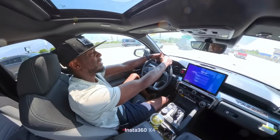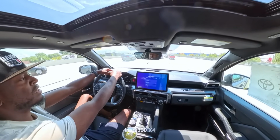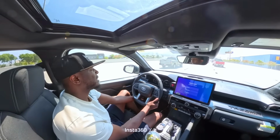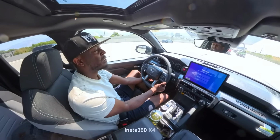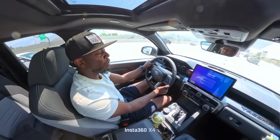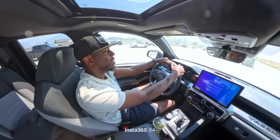I mean, you might like these better in terms of the style, but I think the GMCs have more aggressive tires for sure. But yeah, this does feel really nice. I love the fact that it has a telescoping steering wheel too. That's a big deal in a lot of cases, especially for these types of trucks, depending on how tall you are, right? So all in all, this is a good truck.